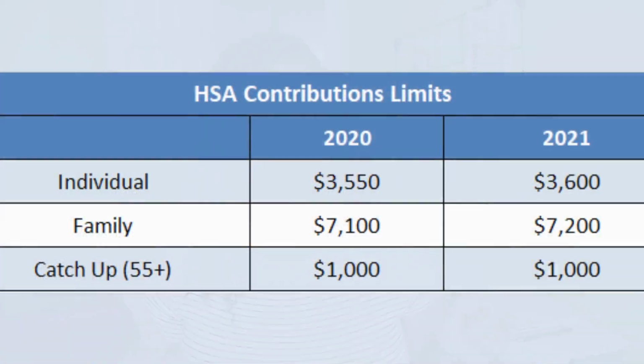But wait. You'll also want to consider what waiting on those deductions from your payroll could have on your potential gains as well. Say you have the $3,550. Now, 2021's contribution limit is $3,600. It may make sense to go ahead and make those direct deposits and start investing with it as opposed to waiting on your payroll deductions and contributions.